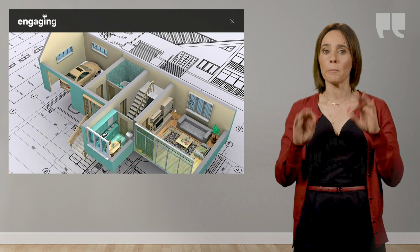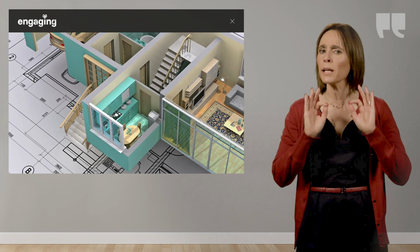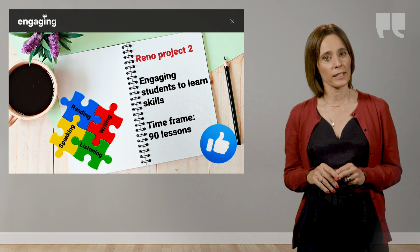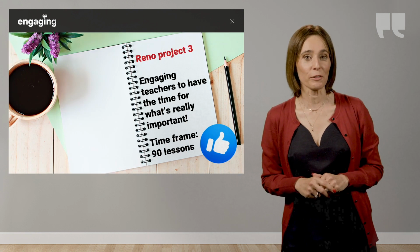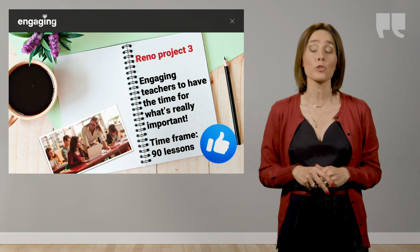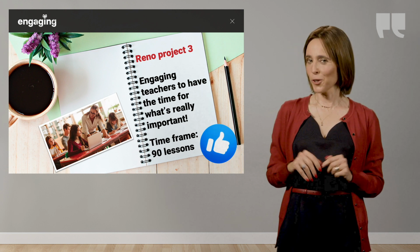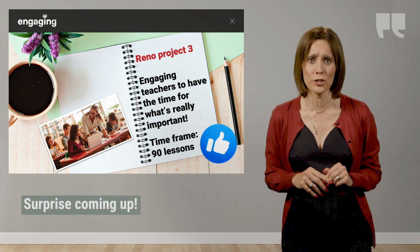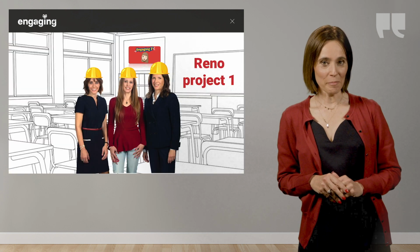Once we have the entrance that meets our needs, we're going to attack the kitchen and give it a complete makeover so that we can engage our students to learn the English skills that they need. When we are done with the kitchen, we'll head into the living room so that we teachers have time to rest a bit and gather our energy for what's really important. And if we don't use up our contingency plan, who knows? You may be in for a little surprise, but Jonathan and Drew would kill me if I told you more. So, let the renovating begin.